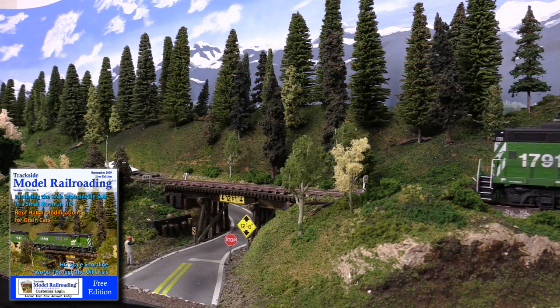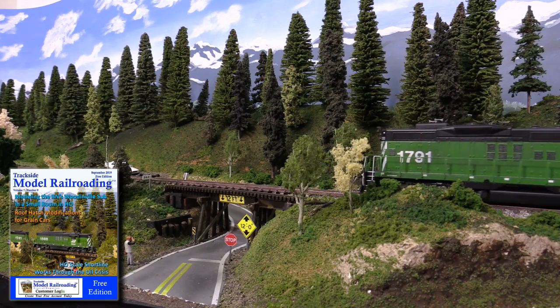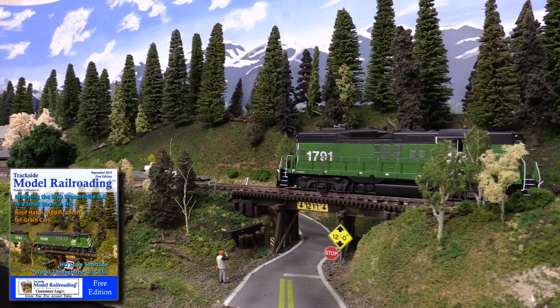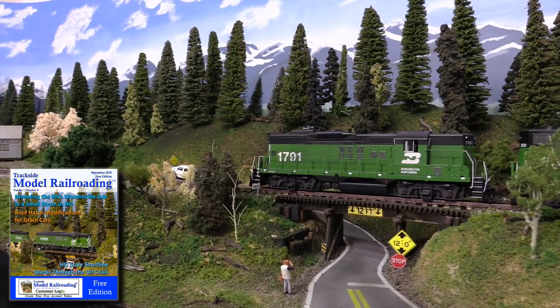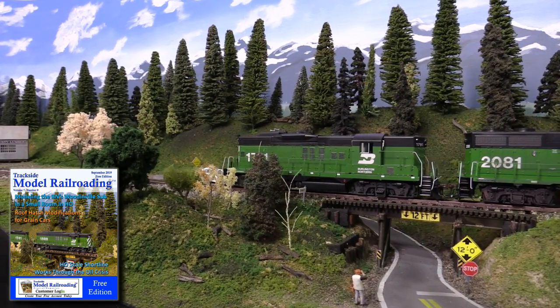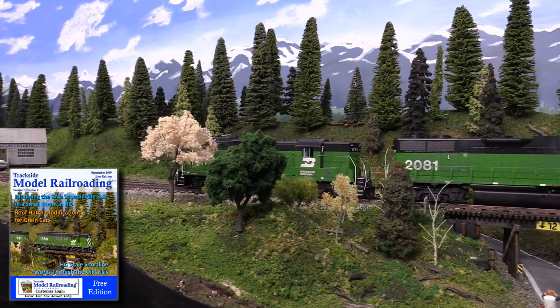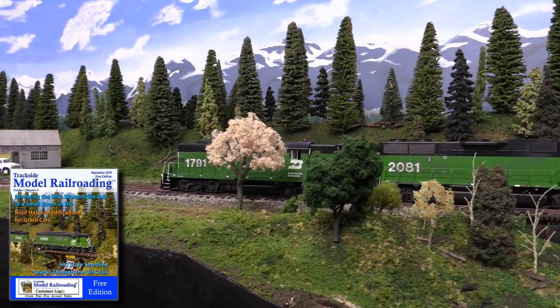Sure. Well, the prototype railroad is actually a former Northern Pacific line. It called it the East Side Belt Line. It ran from Renton up to Snohomish. Great operation. It ran for over 100 years here on the east side. Eventually, the Milwaukee Road actually ran on it too before they abandoned the Pacific Coast.